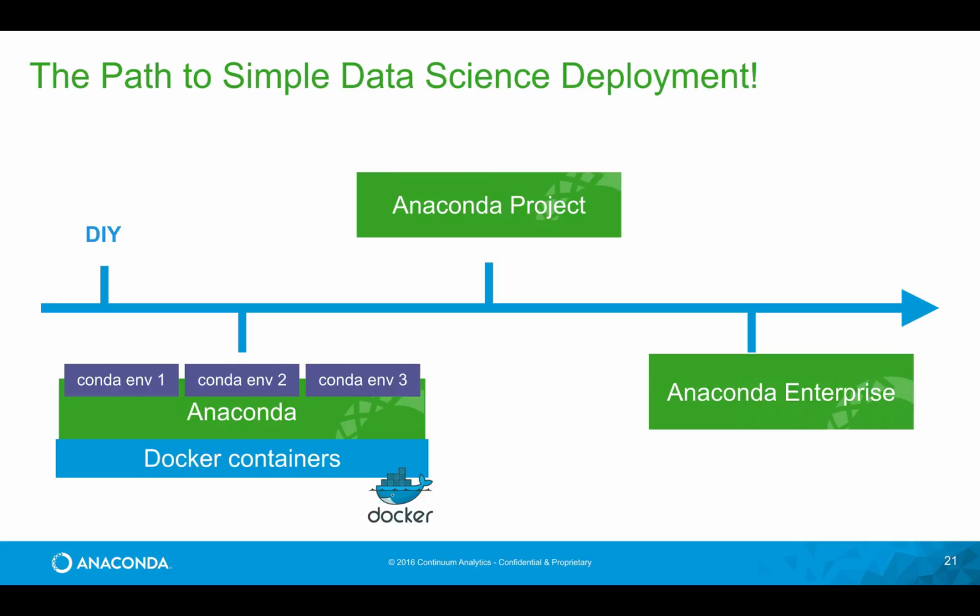So let's look at a simple path defined with Anaconda and how to get to simple data science deployment. Of course, the first easy step is to do it yourself: figure it out yourself, and just use whatever process or system you have in your organization to move your scripts into a production environment. And that is fine. But the title of this webinar is 3 Ways You Can Use Anaconda for Data Science Deployment, and they leverage each other. We can start with the plain Anaconda distribution and how to leverage that with Docker containers and Conda environments. We'll then introduce in a little more depth what Anaconda Project is, and finally we'll see how Anaconda Enterprise, the Continuum Analytics Enterprise product, can help you very easily deploy your data science projects.